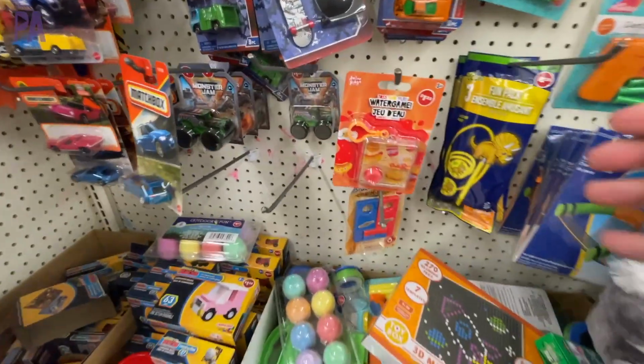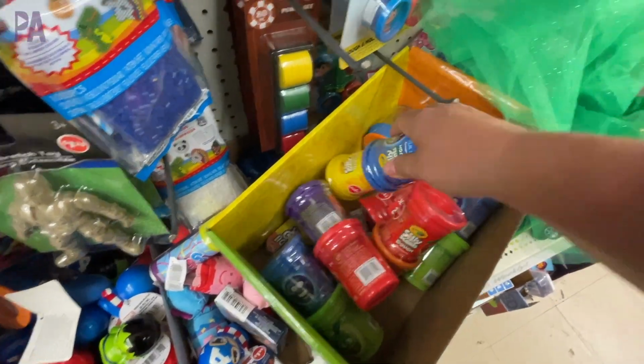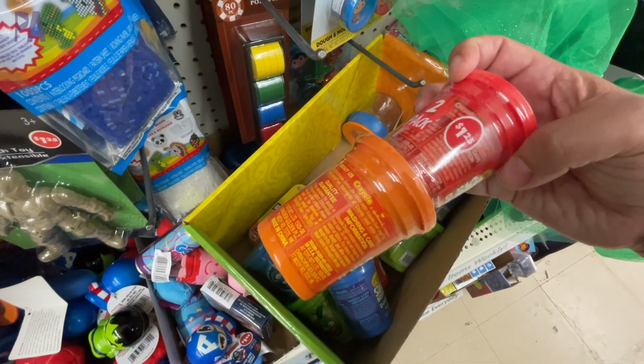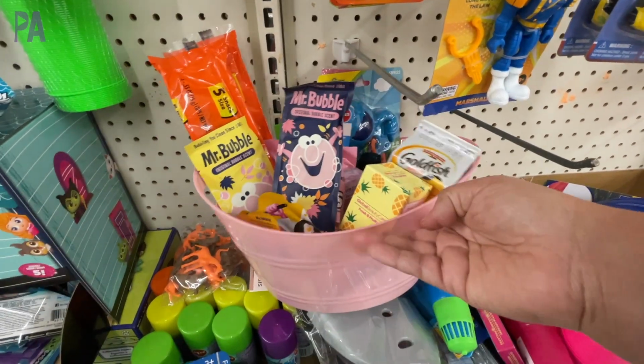And then we have this new find, which I haven't seen before, but I only found one. It's a keychain that is a water game. And then this was cool. 2 for 1, you guys. 2 Silly Sense doughs. You can pick your color choices. 2 for $1.25. And looks like somebody just randomly put together a gift basket and then left it here. So I thought that was kind of funny. If you need this basket, it's here.